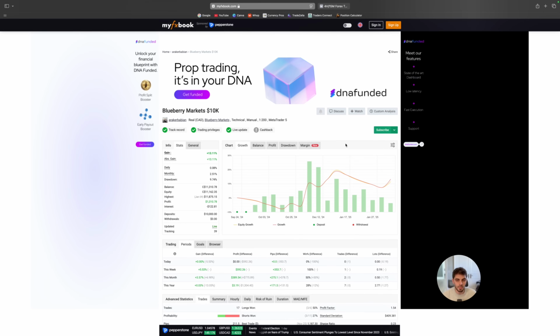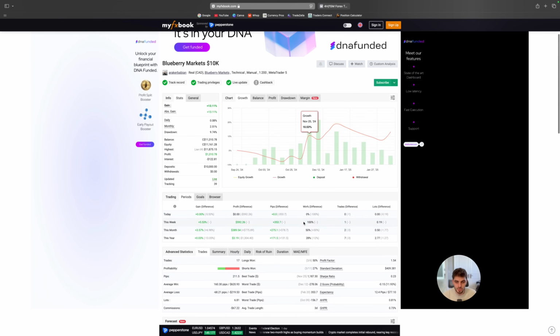Okay, here's the first MyFXBook account. This is the swing trading account. Let's dive into the actual trade results. I started this account back in October. It shows September, but that's just when the deposits were made of $5,000 each, back to back, so $10,000. And trading began in October.